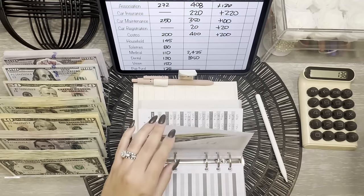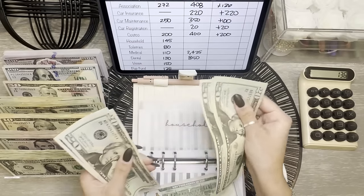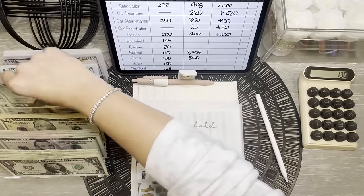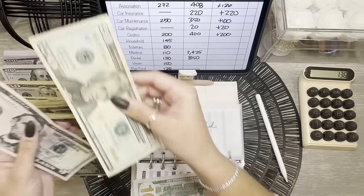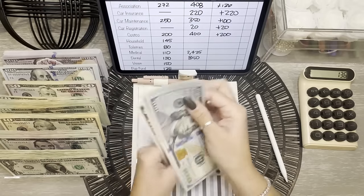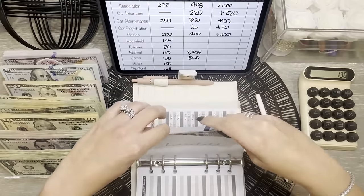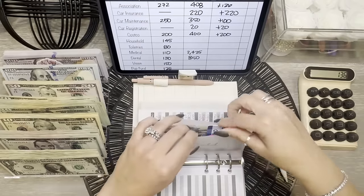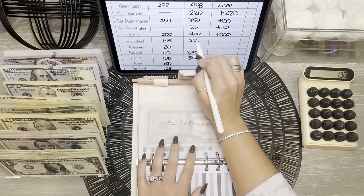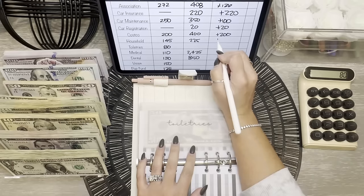Household is ending the month with 100, 20, 40, 60, 80, 200. So we'll exchange that for another 100, 25. I'll just change this 20. Right. So 1, 2, 225 in household. 225 minus 145 is a positive change of 80.